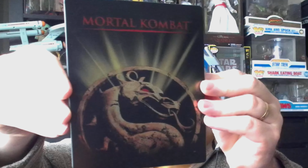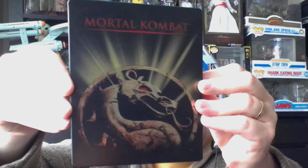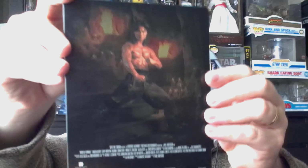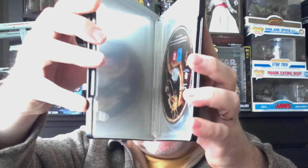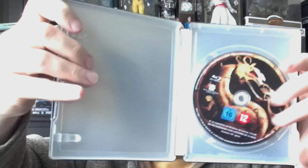The next one, and I don't have this in the collection, so I'm really, really pleased to have it, is Mortal Kombat. Not the recent remake or reboot. This is the original one. Ooh, that's just a bit of bubble wrap that's come out. So that is a steelbook once again. Excellent. Mortal Kombat.